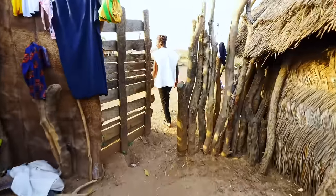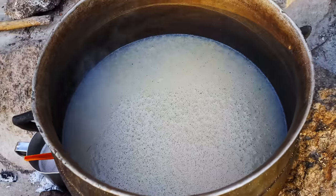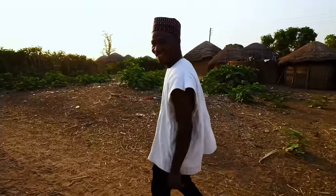Okay, so we met the chief, we met his family. We saw them making some tea, which is their local tea, some random plant, I've never seen it before. Here we're gonna walk around some more, see if we can try some tea, maybe some porridge. I don't think they're doing fufu at this time of the morning, right? No, too early for fufu.